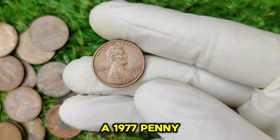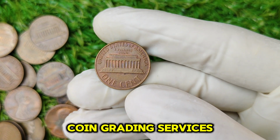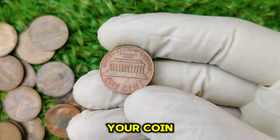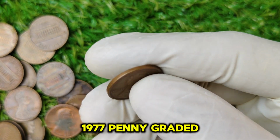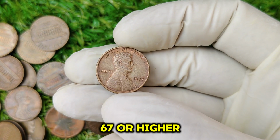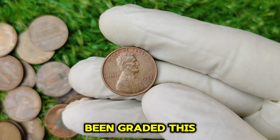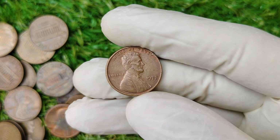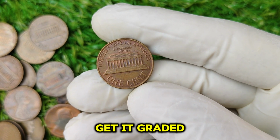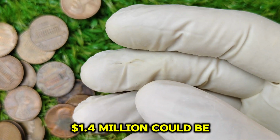Once you've found a 1977 penny that looks promising, the next step is to have it professionally graded. Coin grading services provide a score based on the coin's condition, and this can make or break the value of your coin. For example, a 1977 penny graded MS65 is highly valuable, but one graded MS67 or higher can reach into the millions. Only a few 1977 pennies have been graded this highly, which is why they're worth so much today. If you believe you have a coin that's in near-perfect condition, it's absolutely worth the investment to get it graded professionally. Remember, the difference between a penny worth a few cents and one worth $1.4 million could be in the details.